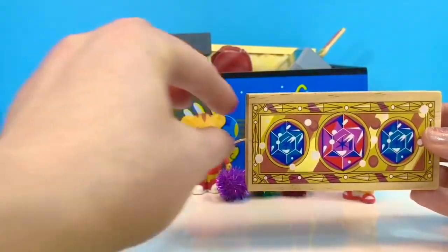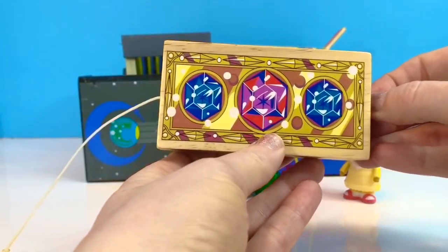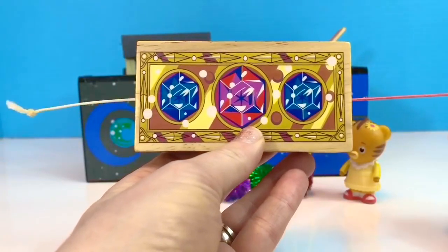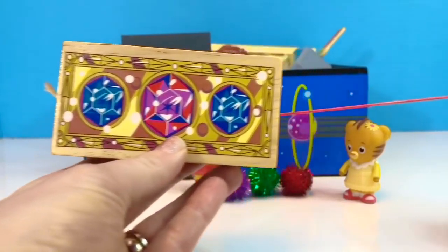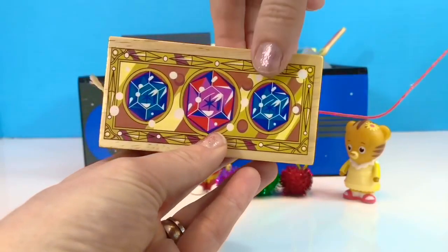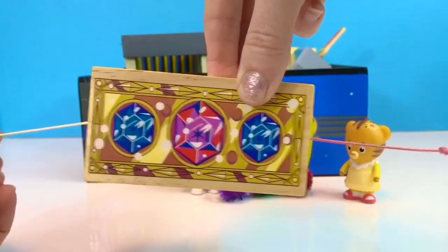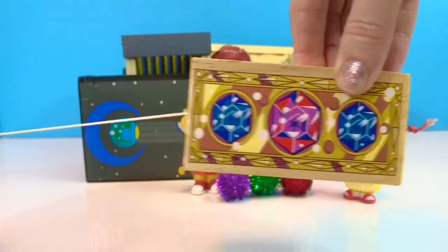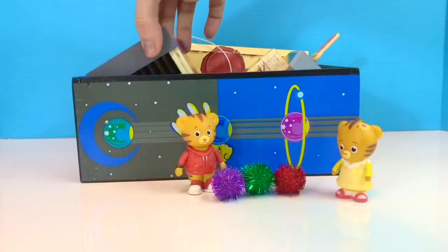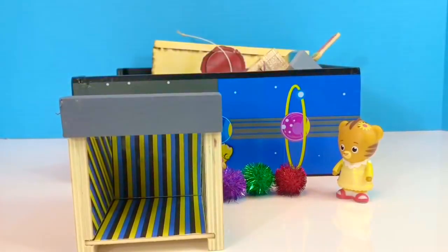Next is the magical color-changing string. Here we have our white string, and I pull it through the wooden gem box. The string turns to red. How does it do that? And now I pull it back, and the string is back to white. Wow. Now for our final trick, the disappearing box.